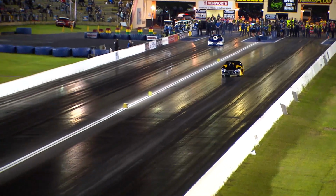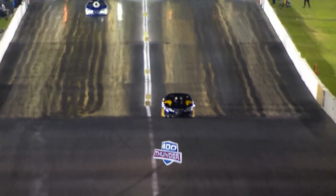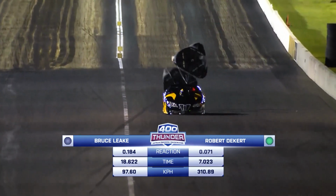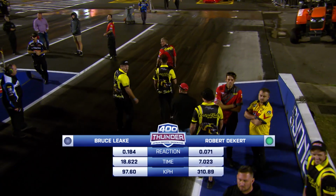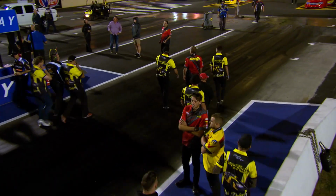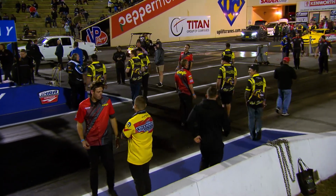And he's going to get his first ever round victory here because Bruce Leake has shut off, as long as he doesn't go across the centre line. He gave it a scare. 7:02, 310 kilometres an hour. Rob Deckett gets his first Pro Stock win. But let's go down to Matt with Bill Perdicaris.